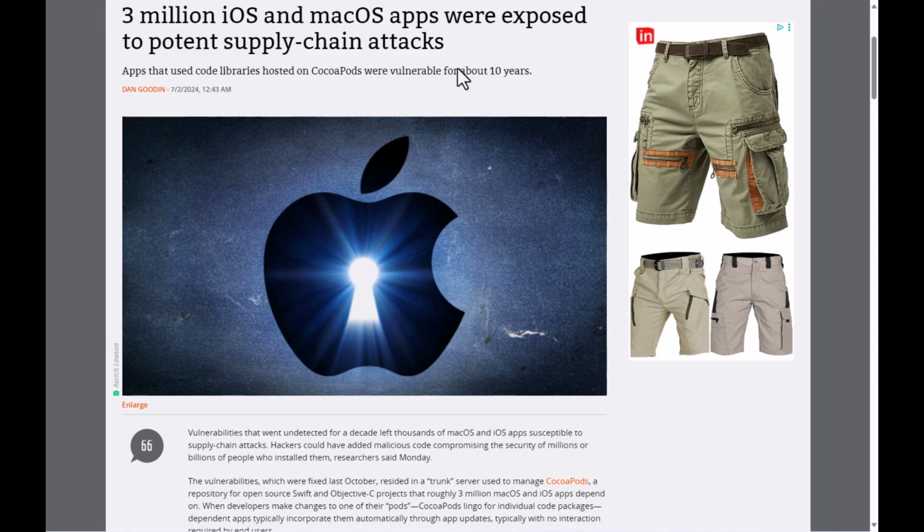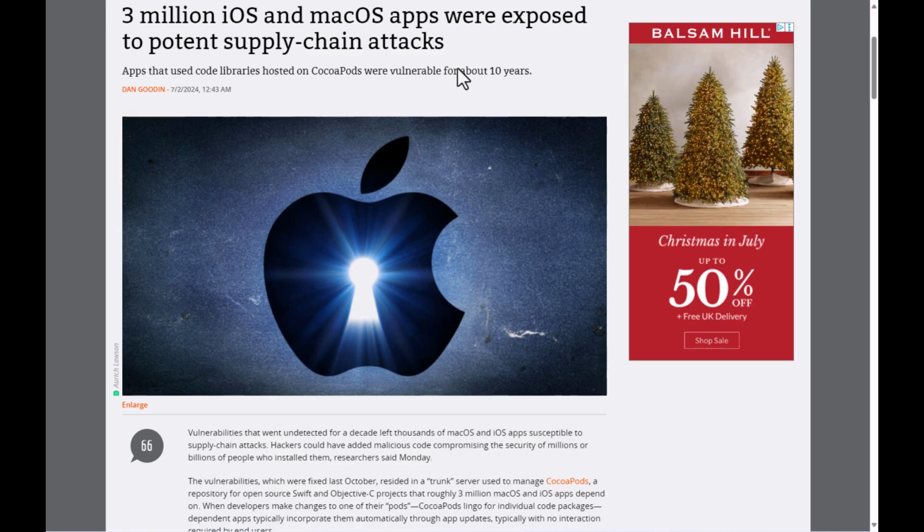Researchers created and shared exploits for CVE-2024-38366, 38367, and 38368, which Ars Technica reports are vulnerabilities that go back 10 years. So while the exploit has only just recently been published and these vulnerabilities were patched back in October, if some cyber gangs were aware of these vulnerabilities before the public disclosure, it is possible they were used to steal data or launch attacks on Apple customers.